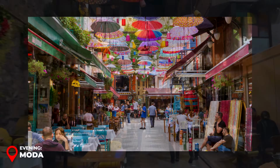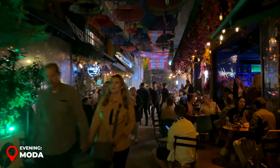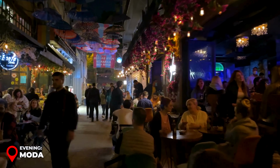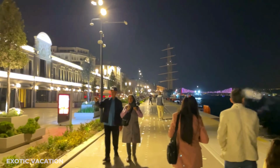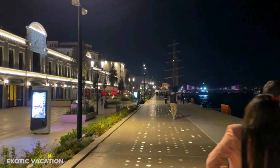F. Moda. End your night in the laid-back neighborhood of Moda. Stroll along the seaside promenade, where young locals gather to chat, play music, and enjoy the sea breeze. Grab a dessert at a local patisserie, a sweet treat for about 5 USD. Evening tip. Find a spot by the water and soak in the view of Istanbul's skyline shimmering across the Bosphorus.